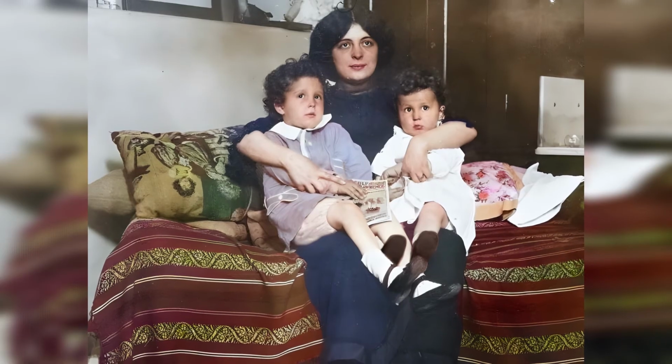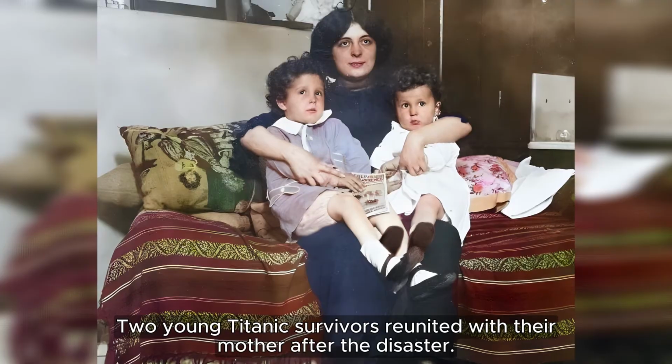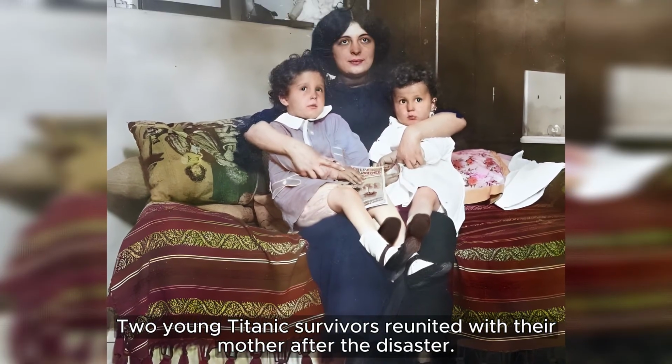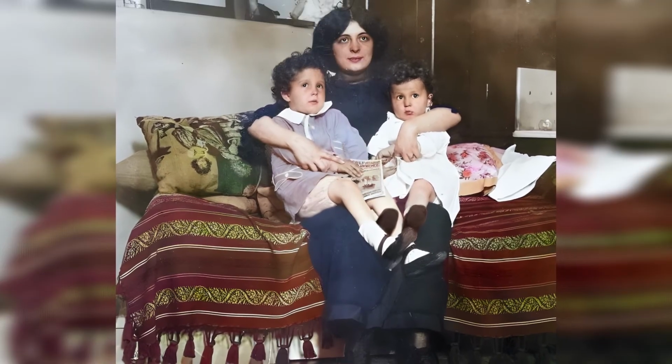2 young brothers named Michel and Edmond Navratil, after surviving the disaster, were reunited with their mother, Marcelle Navratil, when she saw their picture in a newspaper. Sadly, their father had perished during the ship's sinking.